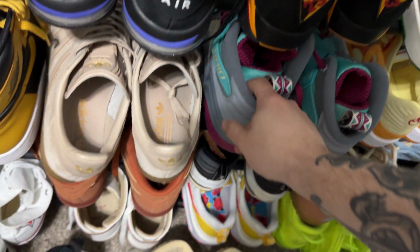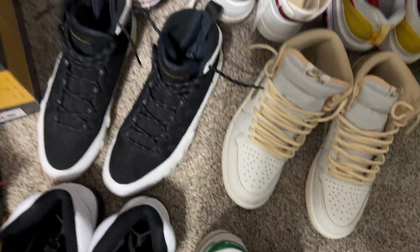I got these Lunar Raids. I don't know what to say about them. They're just Lunar Raids. Let me move stuff around, man, because I don't want everything to fall on my shoes.